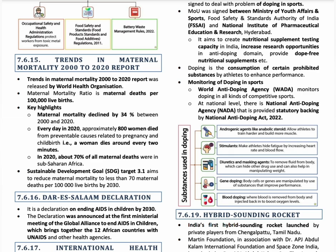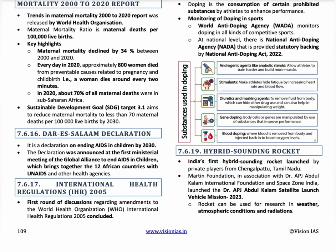The next topic is Dar es Salaam Declaration. So it is a declaration made by 12 countries to end AIDS in children by 2030.